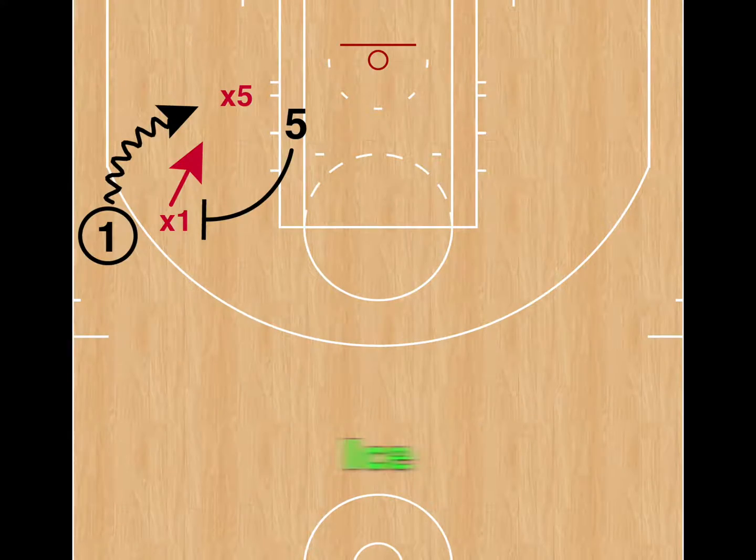And now we're at ice in the pick and roll, which is when the defense forces the ball handler away from the pick and into the big who's waiting for him down at the baseline.